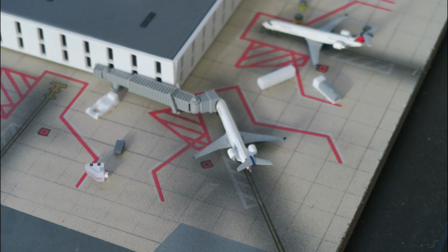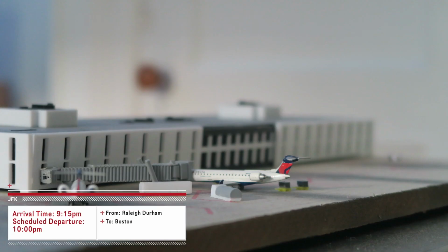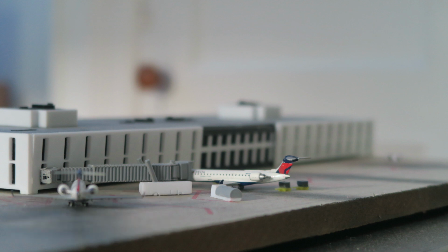This aircraft actually does not have a scheduled flight out tomorrow morning yet, but there will be one as of midnight tonight. And then right here we have another Delta CRJ-700, which is just preparing for a flight out to Boston. Now this aircraft came in from Raleigh-Durham roughly around 15 minutes ago, and is set to head out to Boston in roughly around 30 minutes time.